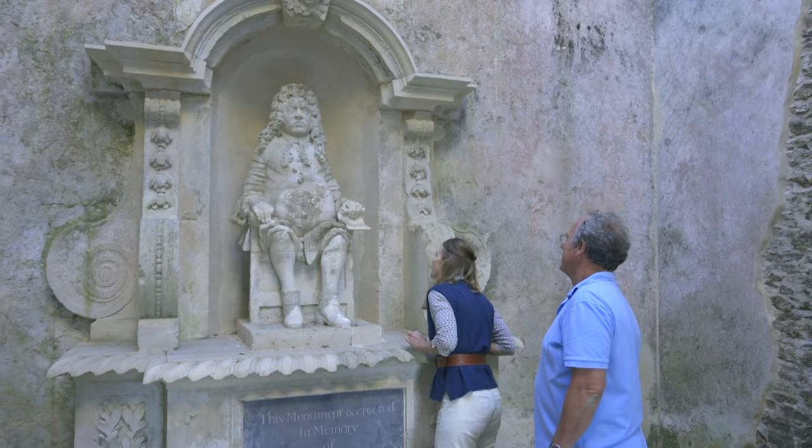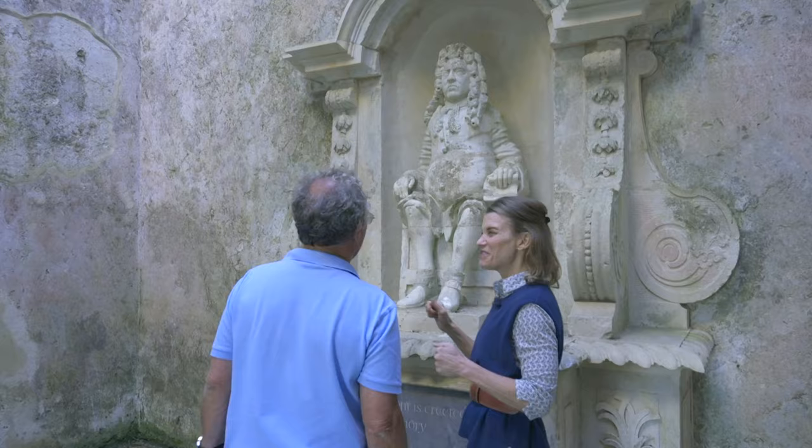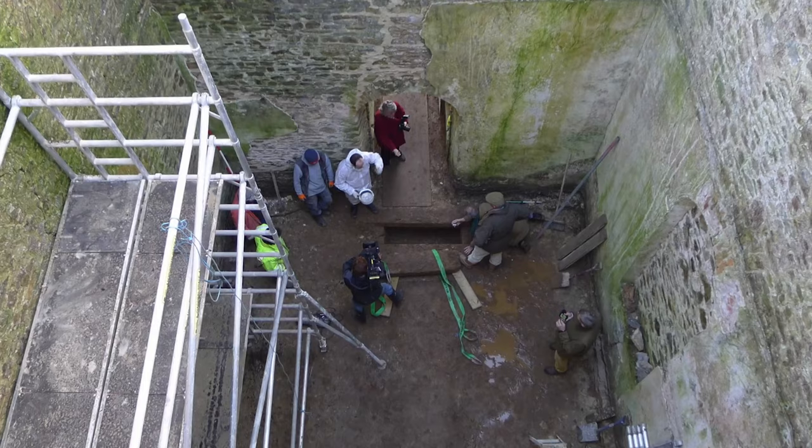And the chair represents a lawyer's chair because they used to keep all their papers in it. And so when they're sitting on it, no one could get at the papers. No one could get at the private papers. It would have had a handle there and one on the other side, so his servants could carry it from one place to another. During the restoration, something quite extraordinary was uncovered.